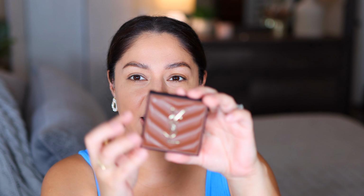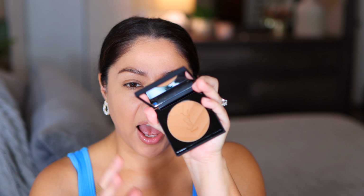So now let's go ahead and use the bronzer. I'm super excited. The packaging, again, super nice and beautiful. And this is called the All Hours Hyper Bronzer. And again, I do have mine in the shade 3. I'm hoping that it's going to be the right tone for me.